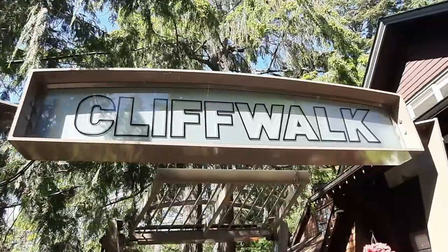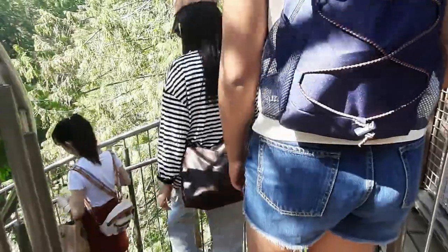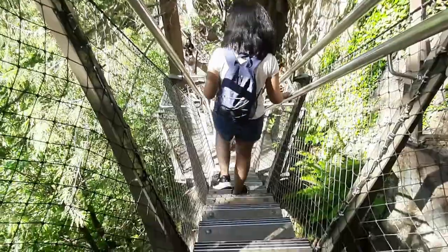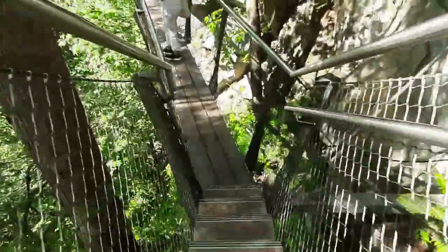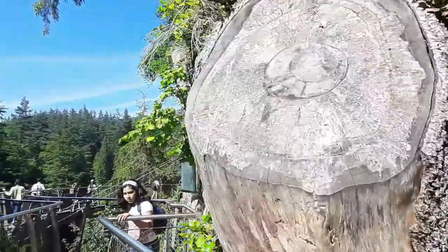And yes, this is another important thing to notice, that this is not a stroller friendly park, because it's very narrow and at certain points it's quite steep. So this is definitely not something where you can bring your stroller. It is not at all a good idea to bring your stroller.